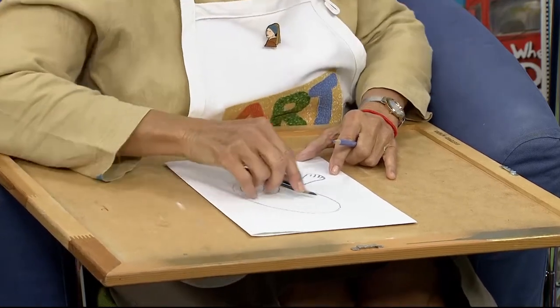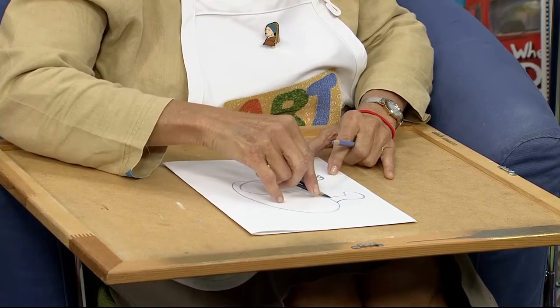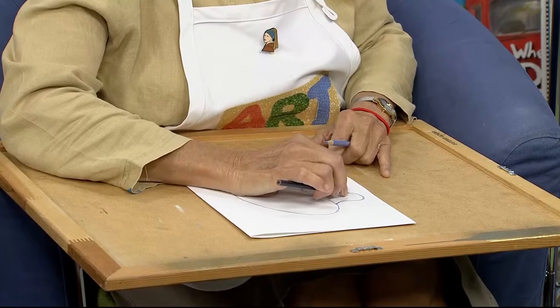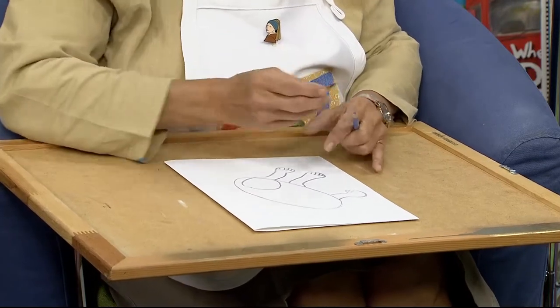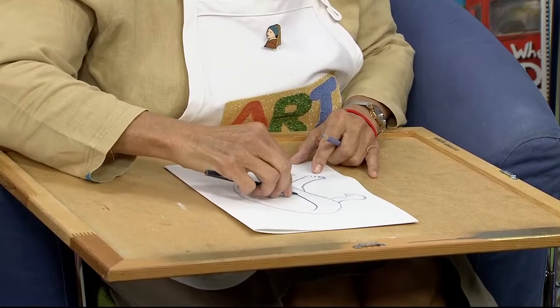Now, this paw comes from behind his body. And you know how they always like to bat a little yarn ball? I'm kind of making his paw do that. And the other one is kind of just going down in front of him.